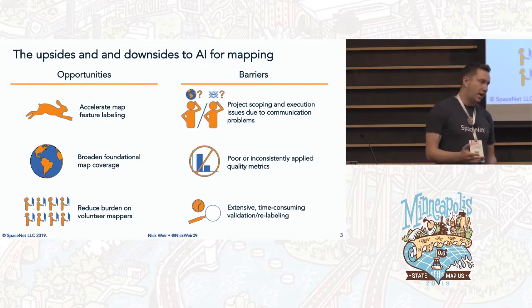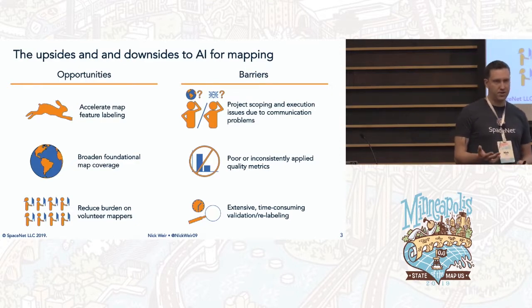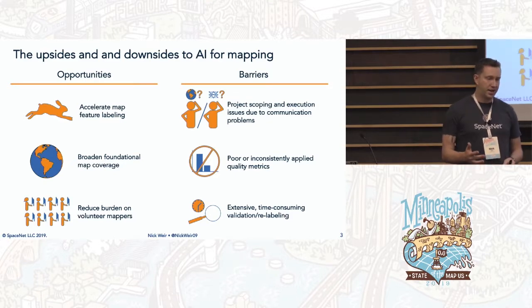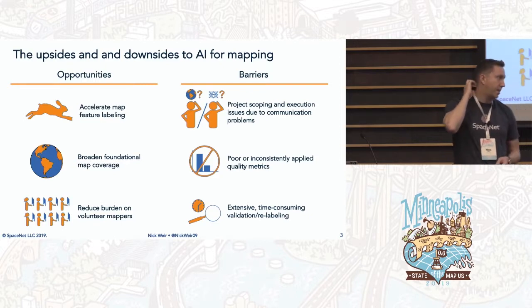And this is a problem because you, as a mapper, as a validator, or someone running a mapping project, you really want to understand how good the product coming out of the algorithm actually is going to be. Because you don't want to end up in a case such as is pointed out on the bottom right here, where you have to do a ton of remapping because the labels just weren't good enough, or a ton of validation work in order to clean everything up. And this has happened in a few cases in the past.